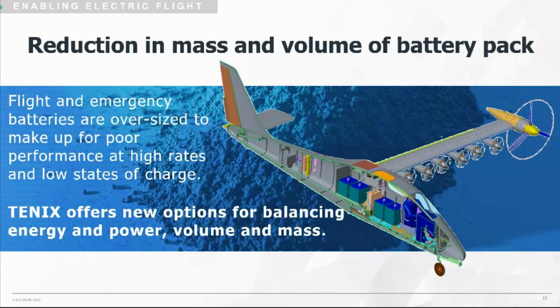The improved power capability of a TENIX blended system can reduce both the mass and volume of an aircraft's battery pack. Current battery systems have high polarization due to resistivity within the system that leads to a less than ideal drop in voltage when high power is drawn from the system. This means that while a battery may have plenty of energy available at low current demands, when the demand for current or power increases, the energy available in the system decreases, and thus a battery must be oversized to meet these challenging conditions. Not only does the main battery need to be oversized, but emergency battery packs carried by an electric plane must also be sized appropriately to meet these high power conditions, leading to additional weight in the aircraft.